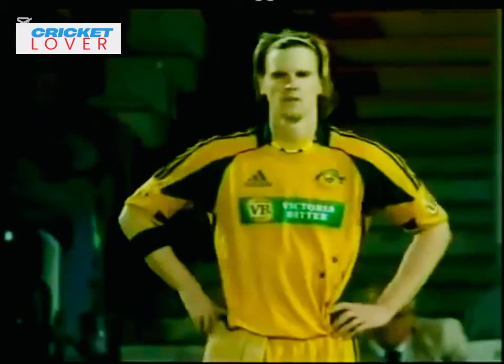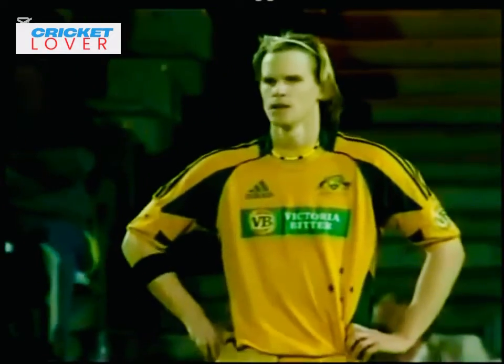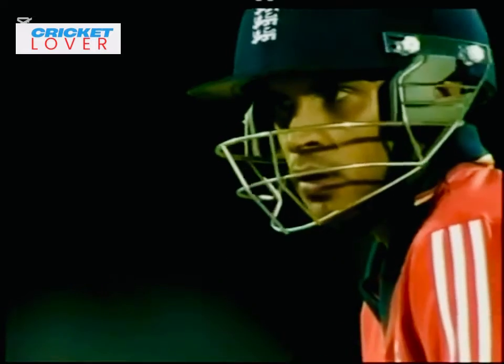The final over of the match will be bowled by Nathan Bracken. Adil Rashid, the new boy from Yorkshire, will be on strike. He has 26 from 20 balls. England need 13 from the final 6 balls of the match. Rashid has got the crowd on his side. Everybody is tense. If they're not standing, they're leaning forward on the edge of their seats.